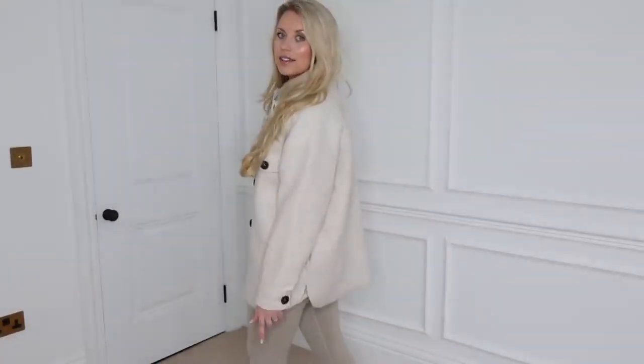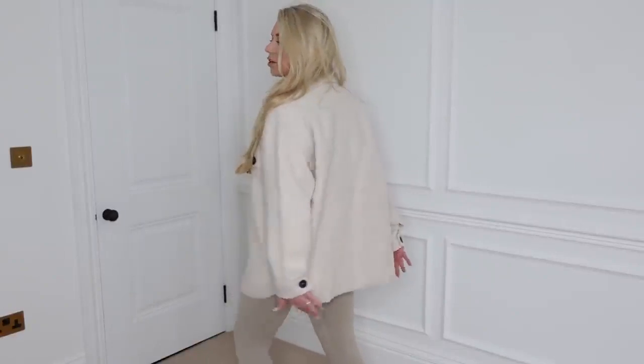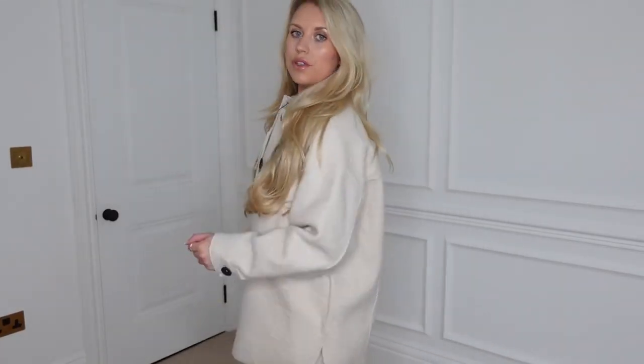Love the length of this as I am now with leggings. It's nice and long line, covers your bum. So yeah, I actually really like this one. I got it in a medium and this one was £23.